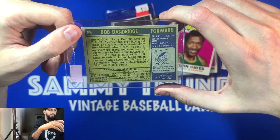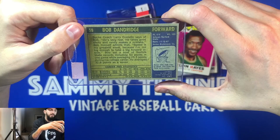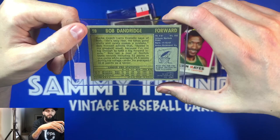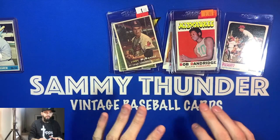From Richmond, Virginia. He was a 6'6" forward. And he was scoring 18 points a game, very respectable numbers, especially when you have players like Oscar Robertson and Kareem Abdul-Jabbar, who Kareem is an offensive force to be reckoned with, the number one scoring leader in all of basketball. And so those are the basketball cards from the store.